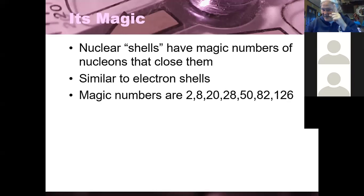The magic numbers don't seem like they follow a pattern, but 2 is a magic number. Helium-4 has 2 protons and 2 neutrons, so we call it a doubly magic nucleus, which I always think is funny. It's doubly magic, so it is super stable. Oxygen-16 is doubly magic, okay? Remember I said the element tin, Sn, had 10 stable isotopes?